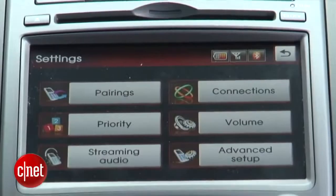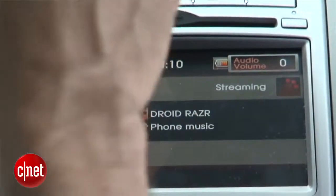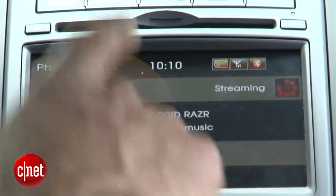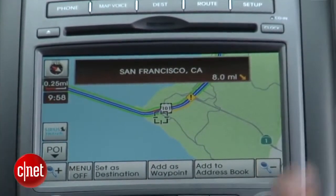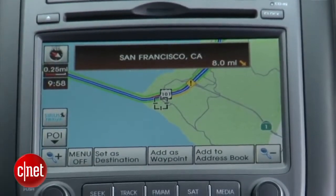Find address. We do have Bluetooth streaming on this guy, but unfortunately no metatag information. It won't tell you what artist or song is playing, at least not with my Droid Razr. Now, as you can see on our navigation system, it's not a huge screen, but that's about as big as the console allows, so it's the best they could do. You see we have a Sirius traffic icon here. You do have live traffic information.